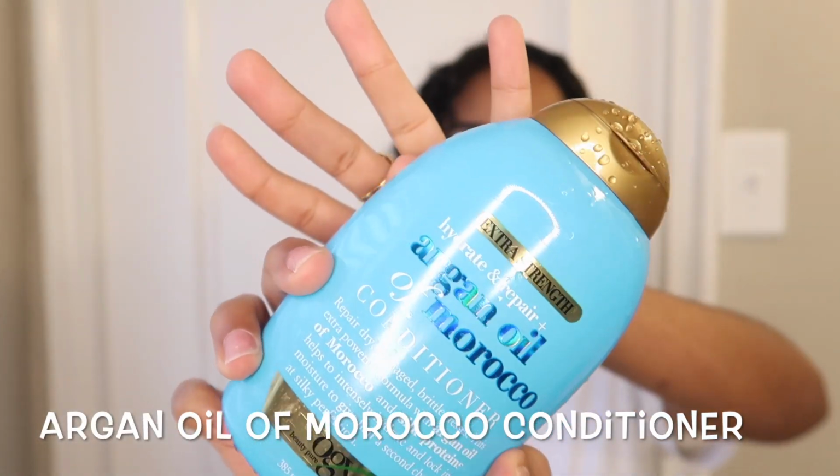It's been really hard for me to find a good sulfate free shampoo that lathers and actually makes you feel like your hair is getting clean. It's very few that I've found. And then I get the matching, like the pair, the conditioner, and this is the Hydrate and Repair Argan Oil Conditioner. It works really well.